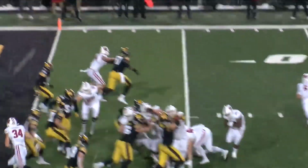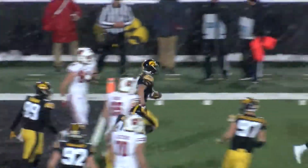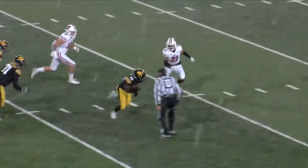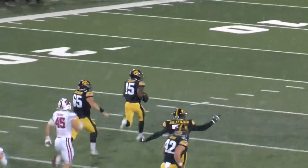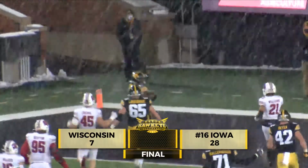4th and goal for Wisconsin. Mertz, play action fake here. He's looking for someone to get open, throws it to the end zone. Jack Campbell picks him off. Hawkeyes ball, big play for Jack Campbell. Hawkeyes with the ball now, and Tyler Goodson, he's going to get the handoff. Finds a hole, breaks some tackles, making guys miss, and he's going to turn on the speed. No one's going to catch him, and he takes it to the house as the Hawkeyes bring home the Heartland Trophy back to Iowa City with a 28-7 win over Wisconsin.